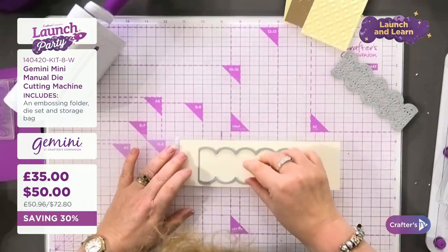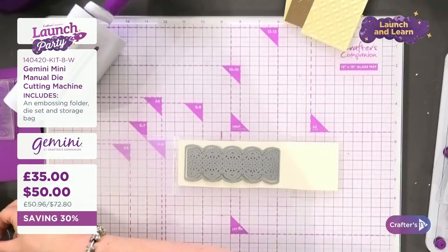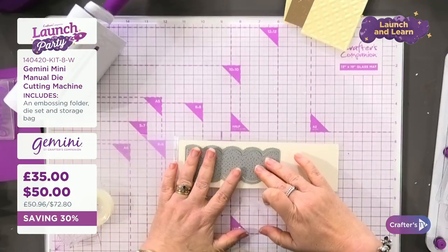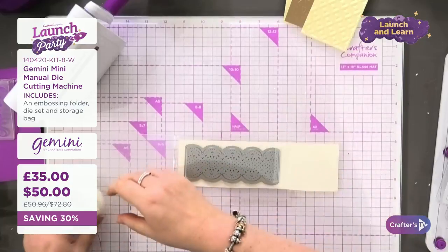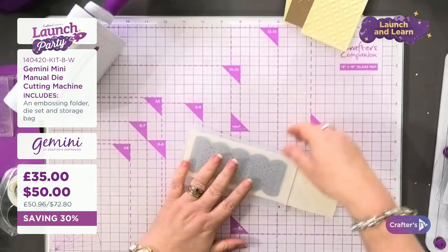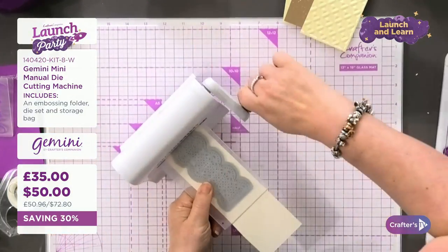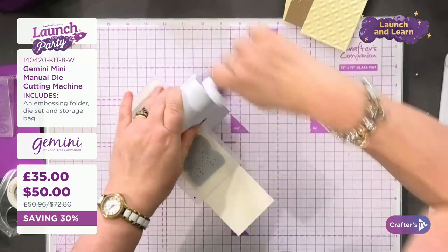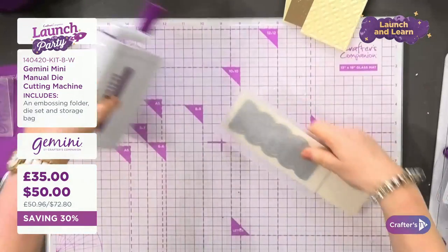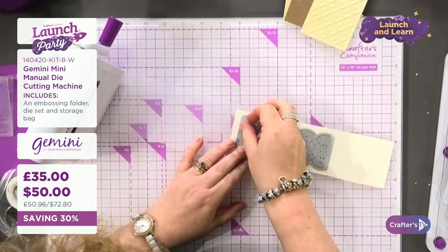I'm going to face these down just to keep them nice and still. I'm going to use a little piece of repositionable tape at the top and the bottom, so I've got that in the perfect position for my border. That's going to be the waste card stock, so that can come off later. Then I close up the folder and pop it through my mini. There we go. Wind that through. Here we go. And then I just remove my repositionable tape.